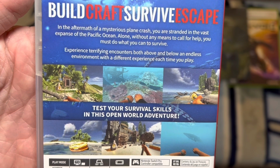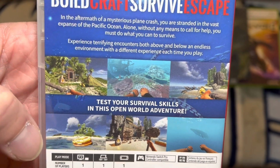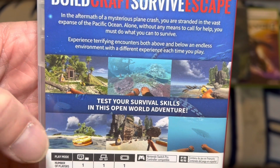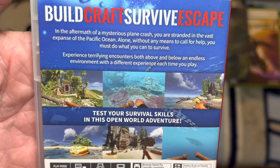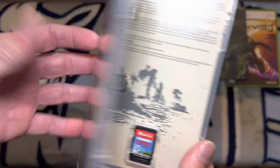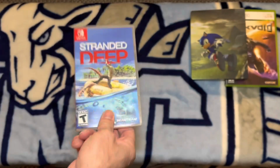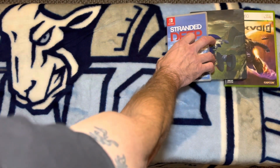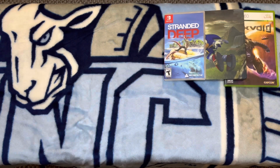So you have to face snakes and sharks and just different animals in the wild to survive. You have to build, you have to dive and explore shipwrecks to find different materials to craft things. Really, really cool looking game. And I've heard some really cool things about this game since I picked it up, so really happy I grabbed that. If you guys are into survival type games, check out Stranded Deep.